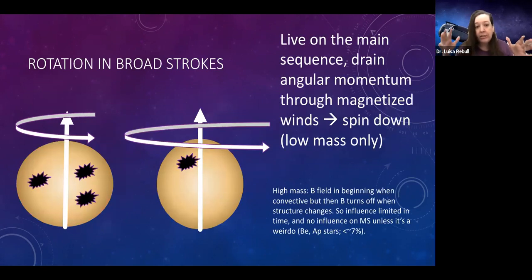And as the star lives on the main sequence, when it initially starts burning hydrogen, it's rotating really quickly, which means it has strong magnetic fields, which means it has strong spots and strong winds. And those winds are going to slow down the rotation rate of the star. And eventually it's going to slow all the stars down so that they're going relatively slowly and they have many fewer spots. This only works, of course, for the low mass stars that have a convective outer zone.